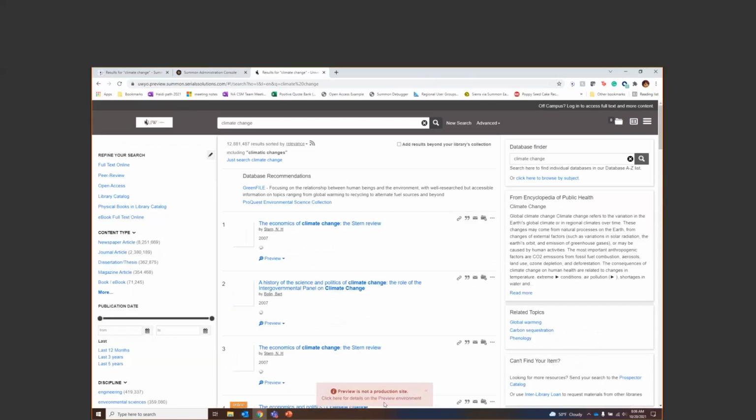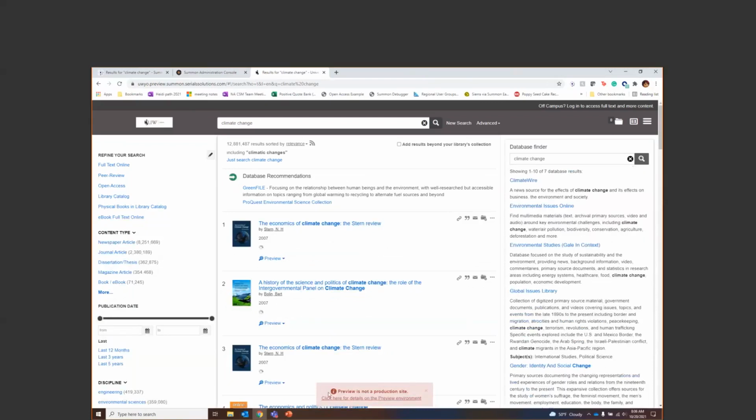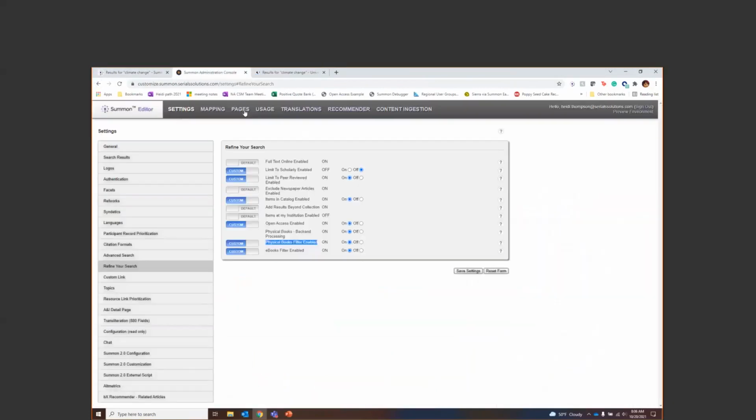So you can tell that this is the preview environment because it's got this red message down here. Preview is not a production site. All right. So you can test it there. And then if you're seeing the filter and the filter has items in it, so if you can actually filter by items in preview, then you can come back into the live environment and activate it in the live environment as well.